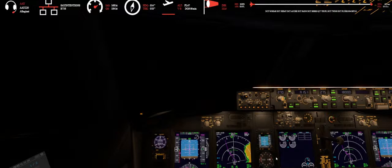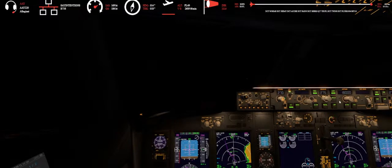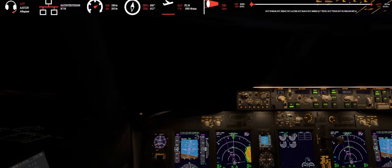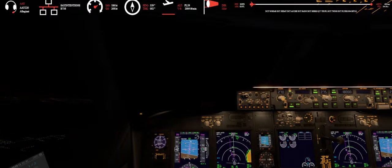I have VNAV and LNAV. Wait, I don't have VNAV active. Okay, it's a good learning lesson. I have flown in an Airbus for so long that when I hit LNAV, I'm thinking the way that LNAV and VNAV are situated, totally different on an Airbus, and that right there is why you don't switch back and forth without someone who knows what they're doing.